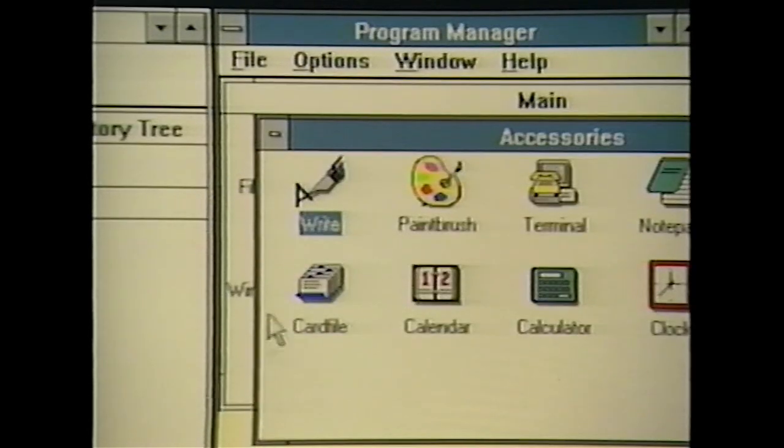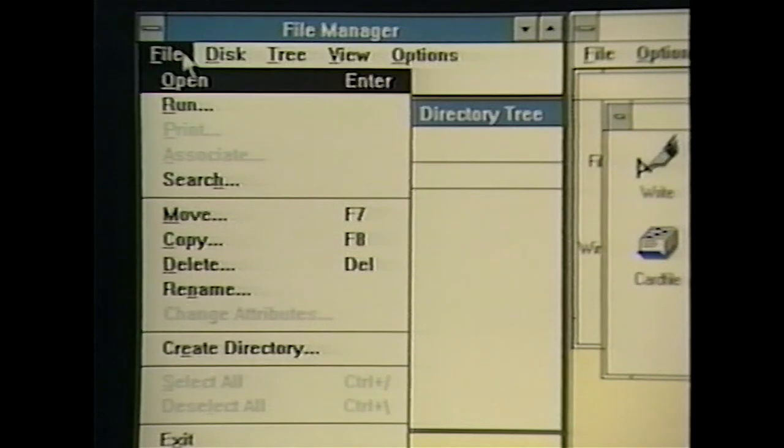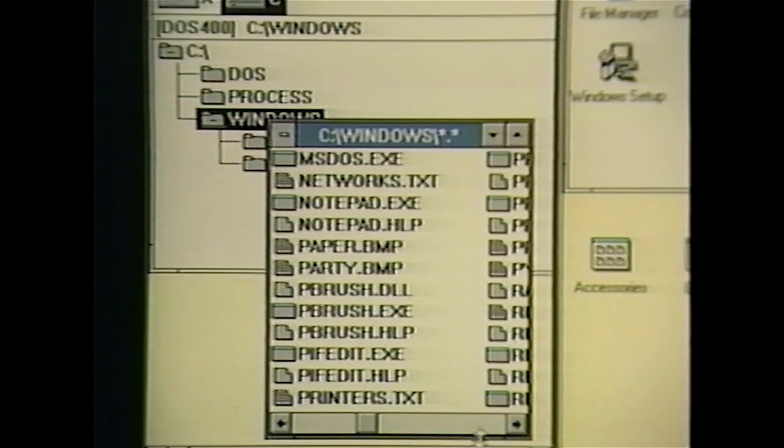Program Manager is used to start your applications, and File Manager is used to move, copy, and delete files on the hard disk. But unfortunately, File Manager and Program Manager are both built on top of DOS, so they don't talk to each other. If we make a change in one, the other program may not notice.